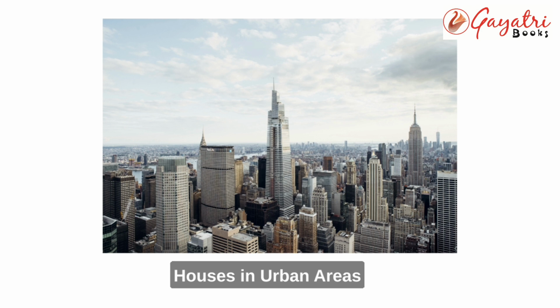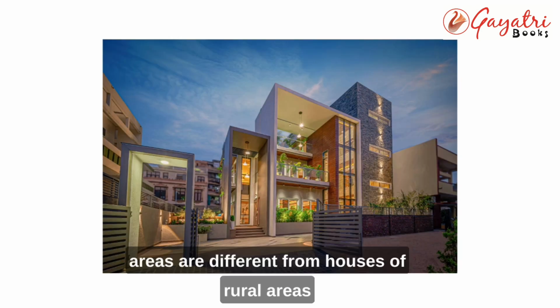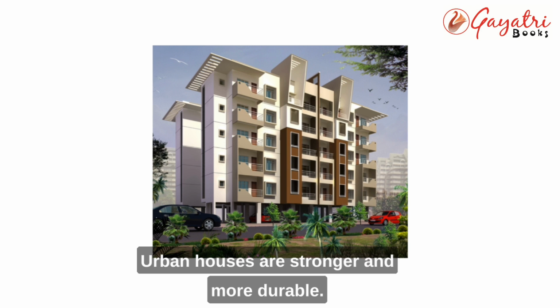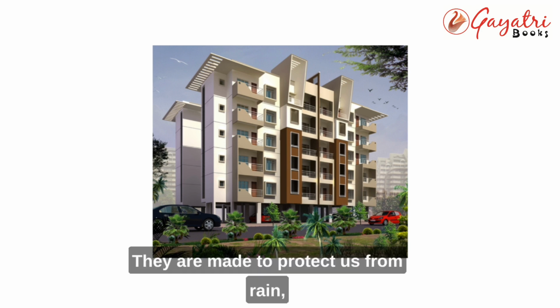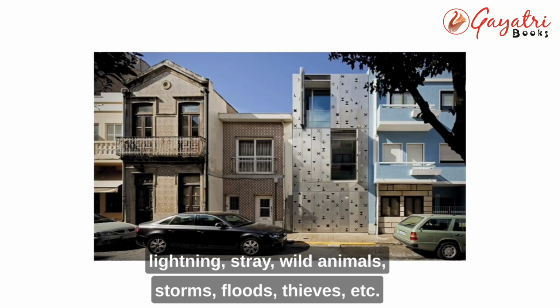Houses in urban areas. Houses made in urban areas are different from houses of rural areas. As compared to the houses in rural areas, urban houses are stronger and more durable. They are made to protect us from rain, lightning, stray wild animals, storms, floods, thieves, etc.